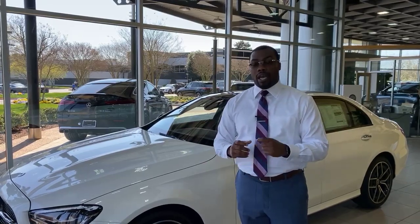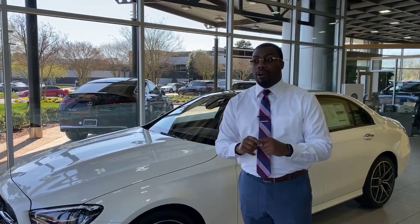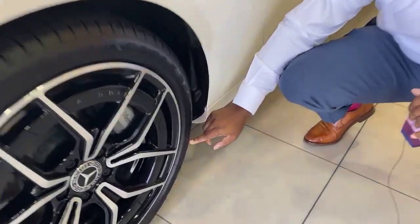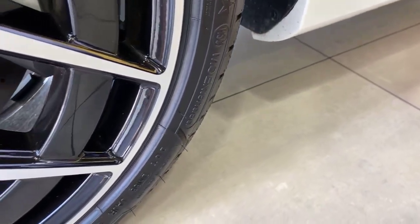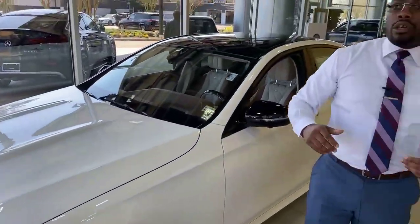So RunFlat tires are actually composed of very, very thick sidewall rubber. The first thing to notice if you do have a RunFlat tire is right over here. We'll zoom in. You'll see this little acronym, and it's MOE. And that just basically means it's an extended mobility tire. That's what it stands for. In other places, you'll even see it says RunFlat right there, so you know that's exactly what you got on this vehicle.